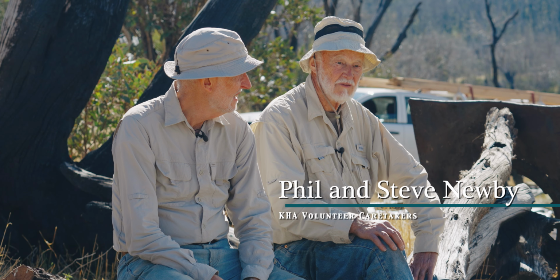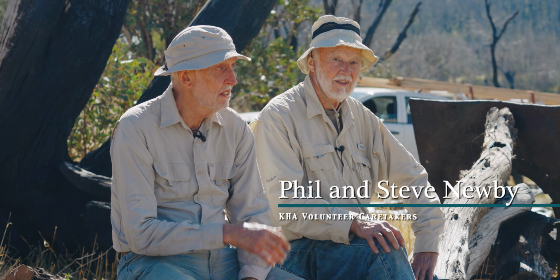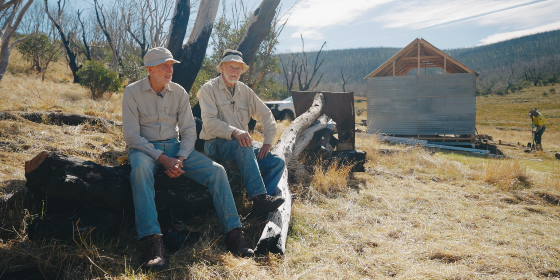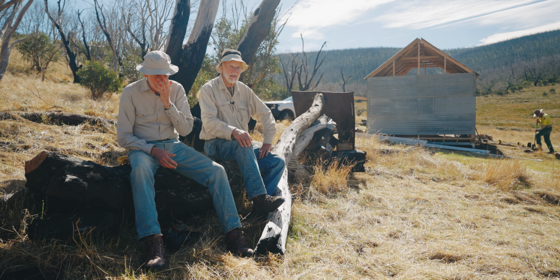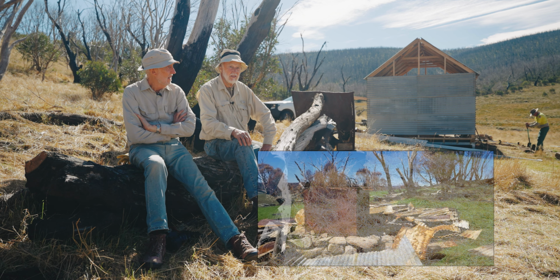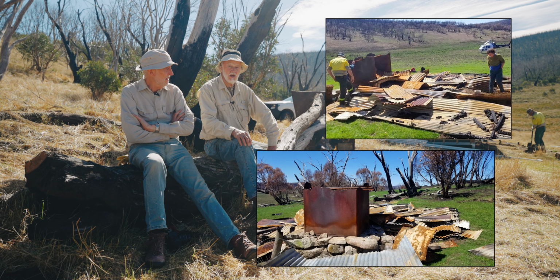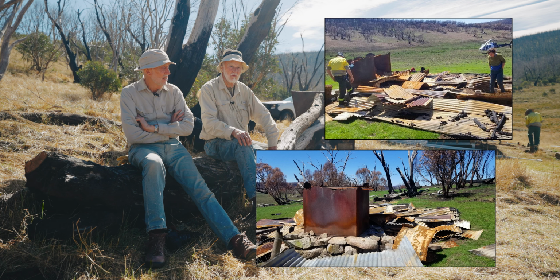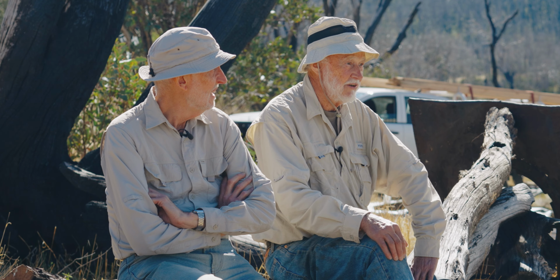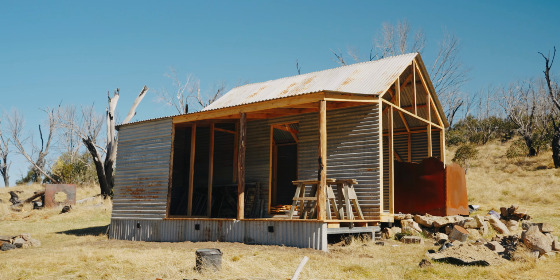Okay, well I'm Steve Newby. I'm Phil Newby, Steve's brother. And we're at the site of Harveys Hut in the Happy Jack's Valley, headwaters of the Happy Jack's Creek, which burnt down in 2019-20. Well, I'm not sure which day it was. It was right on New Year's. It was close to the New Year. So the National Parks have very kindly been rebuilding the huts.